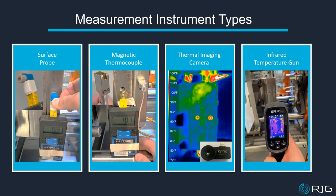So some measurement instruments that I utilized during testing, and I was curious if one's better than another out in the industry. Well, I utilized a surface probe, which can be used for all mold material substrates as well as parts. The downside is that the force at which you apply can possibly impact your reading. Magnetic thermocouple can be used for only ferrous metal mold material substrates, and the magnet on this keeps a consistent pull force so that all readings are done at the same condition, which is good.